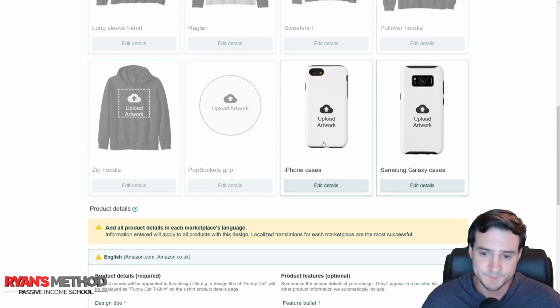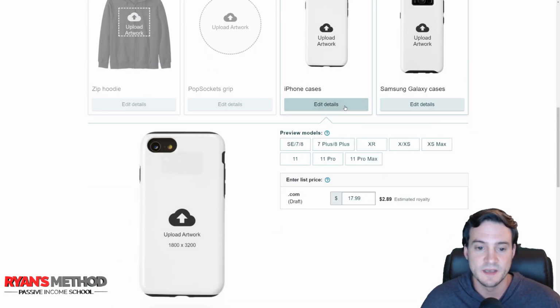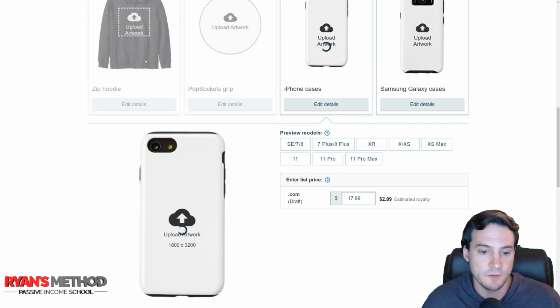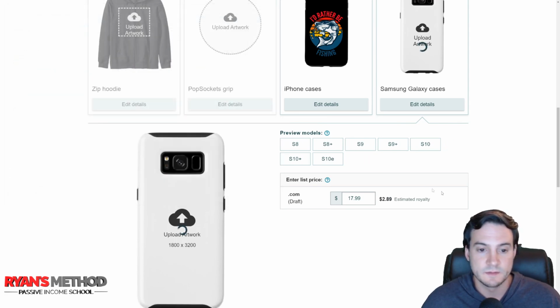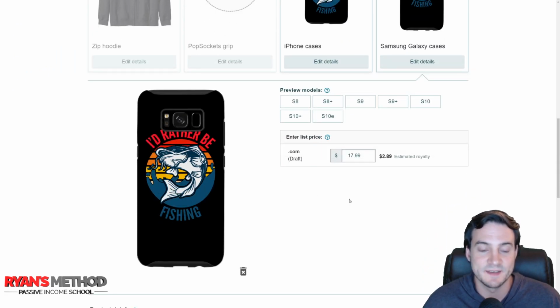All right, so as you see here, iPhone cases are split up from Samsung Galaxy cases. Let me show you why. So if I go over here and I click upload artwork, and I downloaded from our friends at Merch Resize. Remember how I said they have Samsung and iPhone? Well, if I try to put the Samsung design on the iPhone, it may work. All right, that one looks fine, but what if I try to put the iPhone design on the Samsung? No bueno. See that? Not optimized for the Samsung phone.